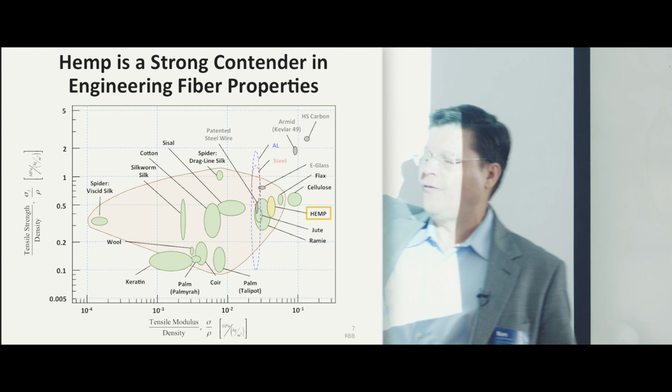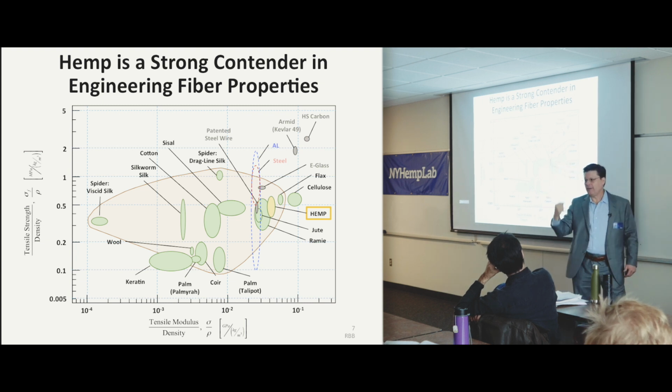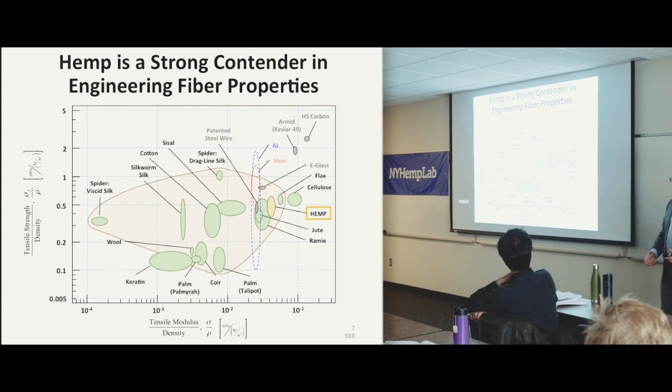These are all natural fibers. And then these are, well, here you have your aramids, that's Kevlar. You have carbon fiber. And here you have glass fiber. Here you have hemp. It's competing. This stuff competes. Right here you have steel and aluminum. All right? This stuff competes. This is what's got us really excited about this, is that these are real materials.